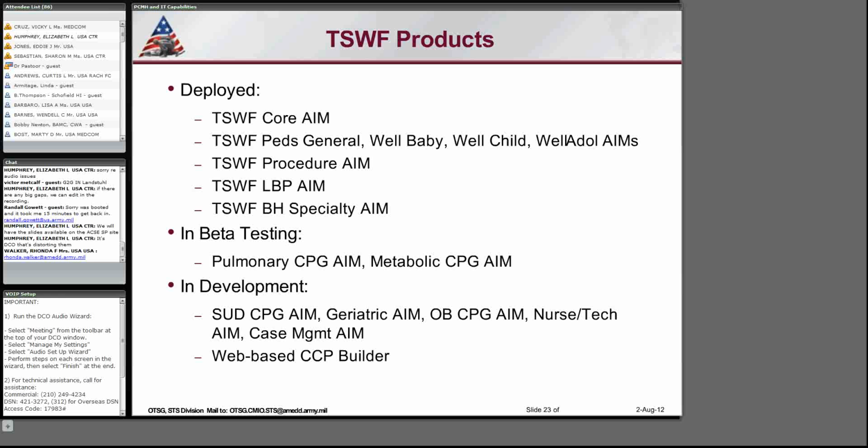And then we're also working on a tool to help deliver a comprehensive care plan that can be documented in Alta, and then also provide a patient-facing version of the comprehensive care plan. That'll be web-based.